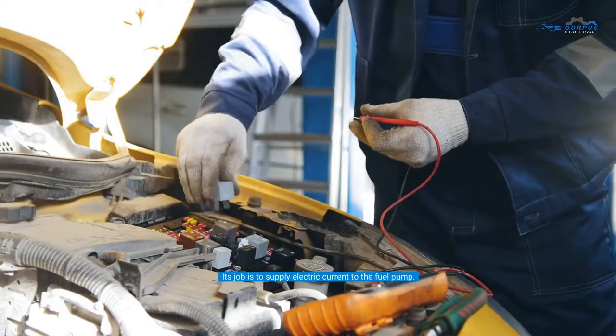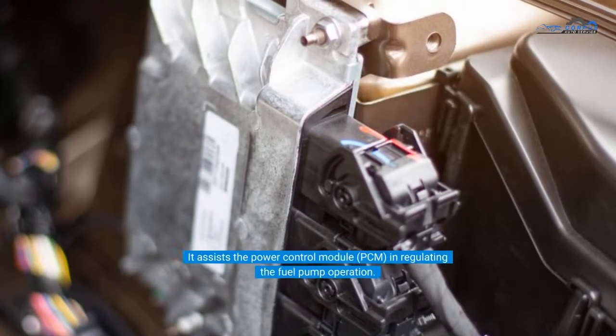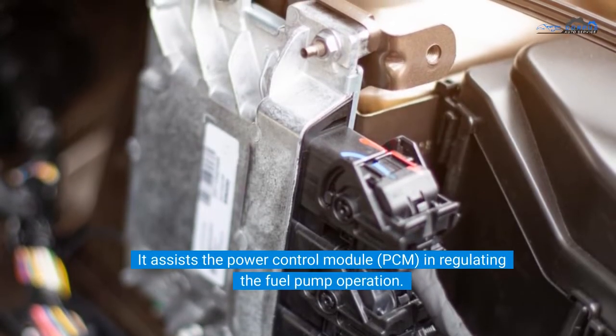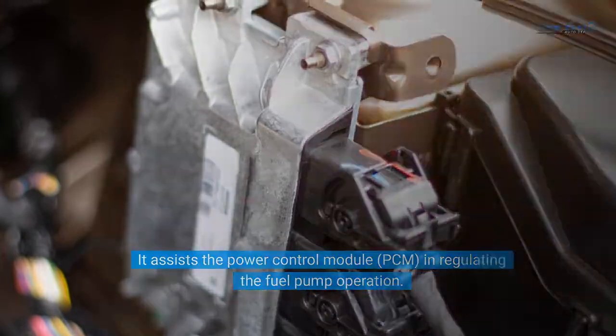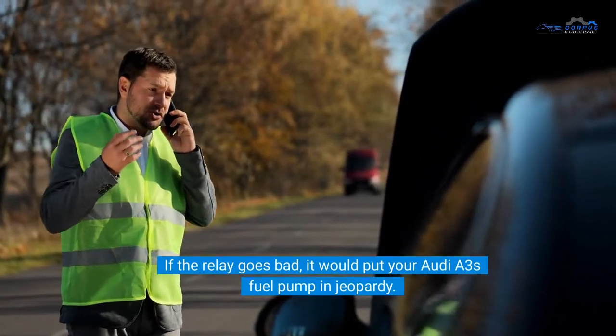Its job is to supply electric current to the fuel pump. It assists the power control module, PCM, in regulating the fuel pump operation. If the relay goes bad, it would put your Audi A3's fuel pump in jeopardy.